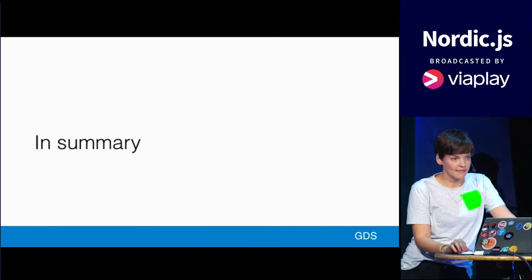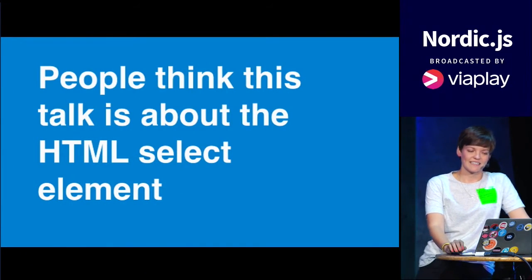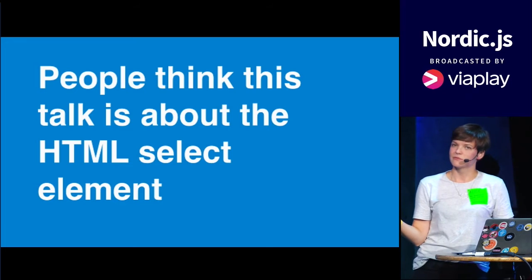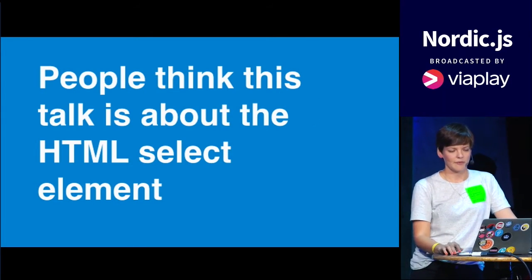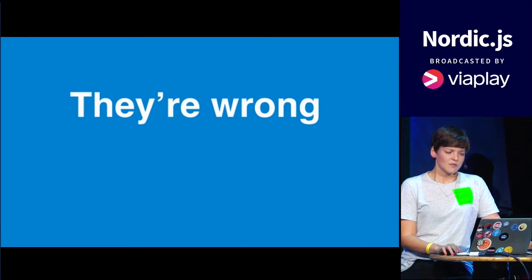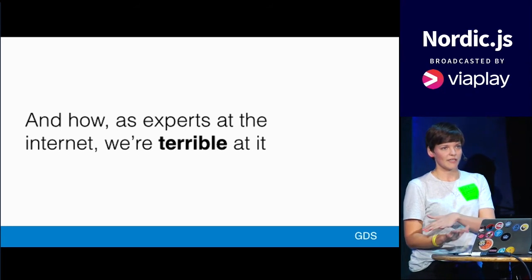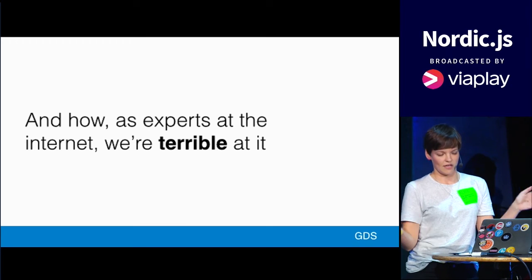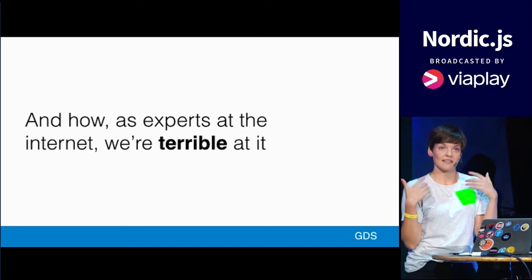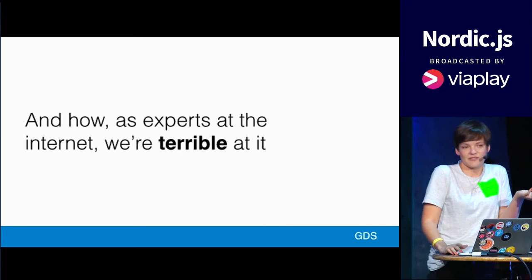And in summary, if you've seen this talk before, this is a new summary. People think that this talk is about the HTML select element, which would seem sensible because I just spent half an hour talking about the HTML select element. But they're wrong. This talk is actually about making things usable for humans and how, as experts at the web, we're really bad at it. Our expertise just blinds us, and the thing we're setting out to do is make really good stuff for everyone to use, right? But we just can't do it.